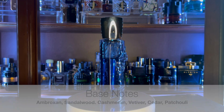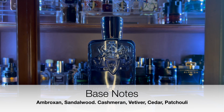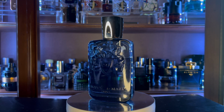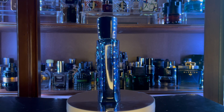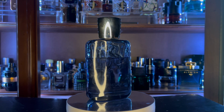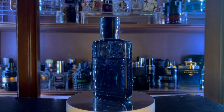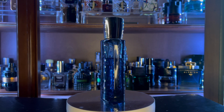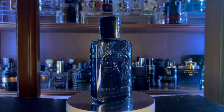The base notes on this are ambroxan, sandalwood, cashmeran, vetiver, cedar, and patchouli. When this dries down to the base, this fragrance doesn't have a huge change, but you get a little bit of that patchouli and some of that sandalwood. But the biggest thing that I take from it actually comes out of the middle notes. To me, when this dries down, you're left with a beautifully blended citrusy floral with a tiny hint of that sandalwood.